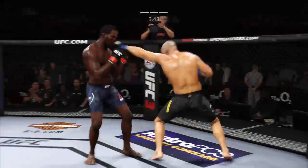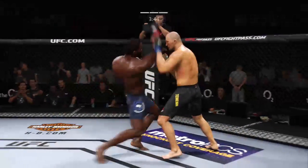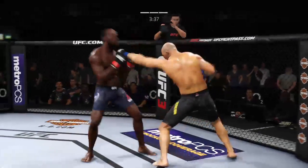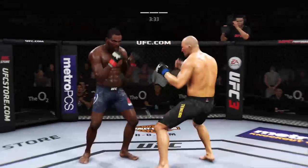And again, Joe, he's showing a vulnerability to that jab, leaning right into his opponent's striking range and leaving his head wide open to absorb damage. Let's see if he can make some adjustments here.